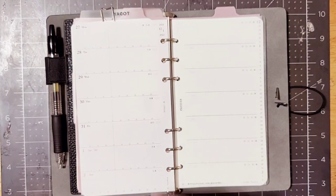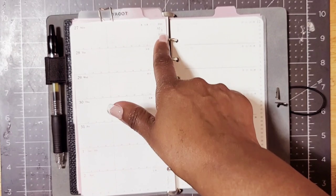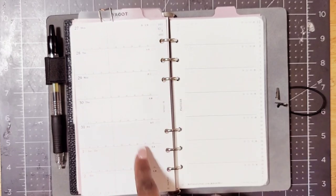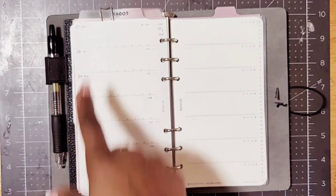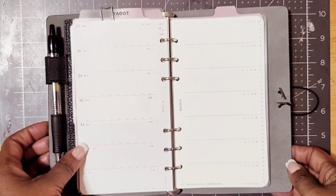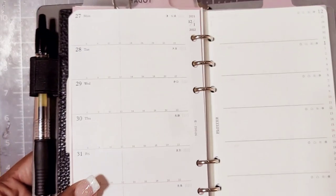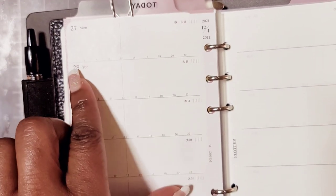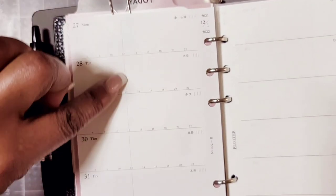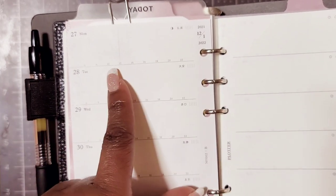Okay, so we'll see the months indicated here. So it's December and then January, because it has it right under the 2022. And so it's Monday start here. And this is going to be familiar for some of you that use maybe Nolty, where it has the timeline grid going horizontally. There is a line to divide the day. Okay, so it's going to divide it at 12 o'clock.